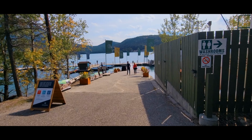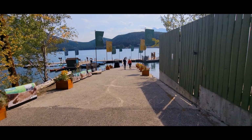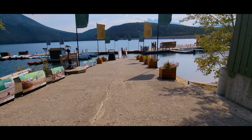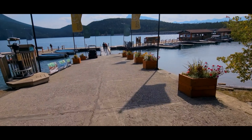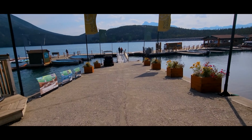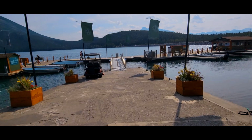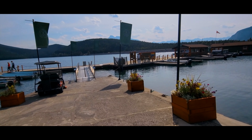At the lake, there are also scenic boat cruises with an interpretive tour guide that can tell you about the rich history and local lore of the lake and surrounding mountains. Or you can rent canoes, kayaks, or boats at the Lake Minnewanka docks.